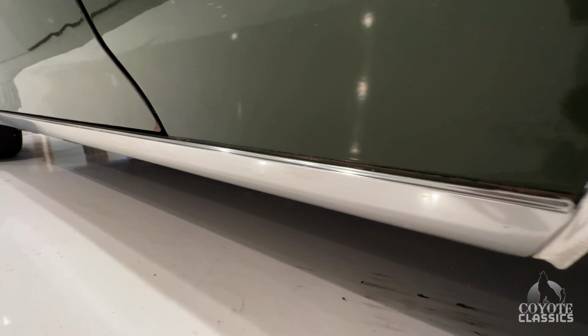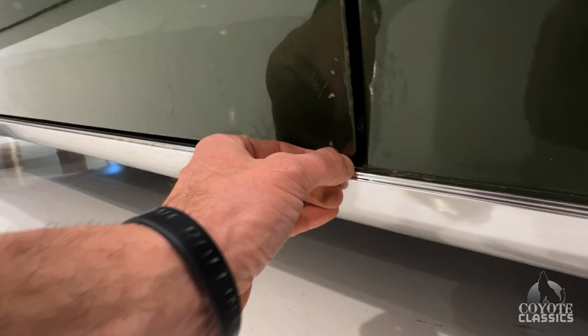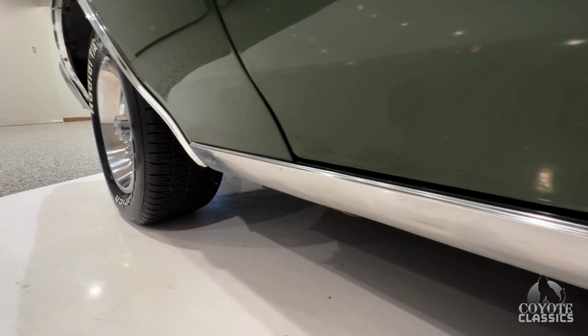In front of the rear quarter is awesome. It's got just a little bit of paint missing here, and that's all that little surface rust is, just a little bit of surface rust where the paint's chipped off. Bottom of the door does not have a blister, neither does the lower fender.